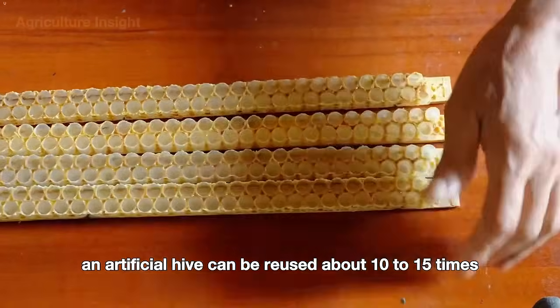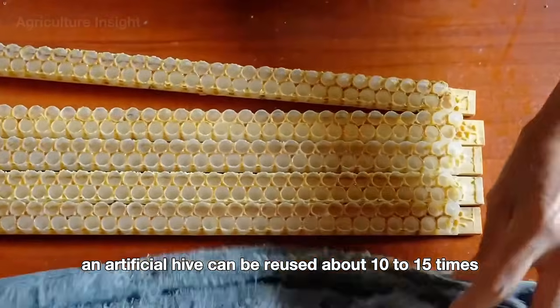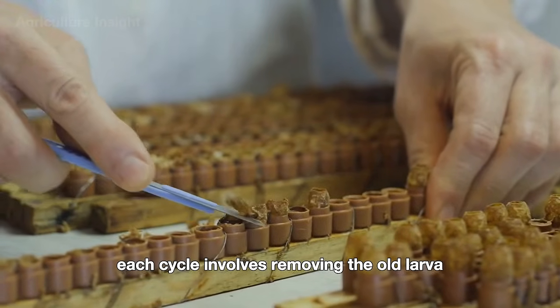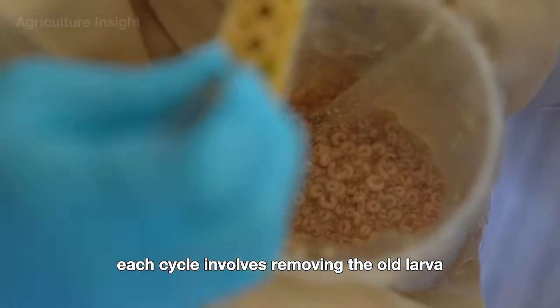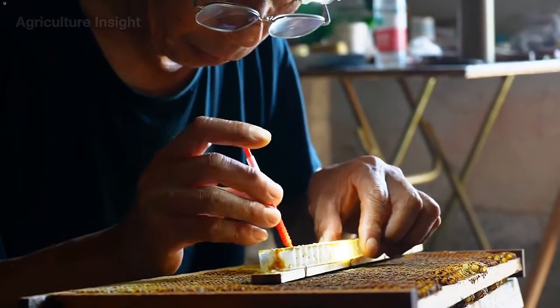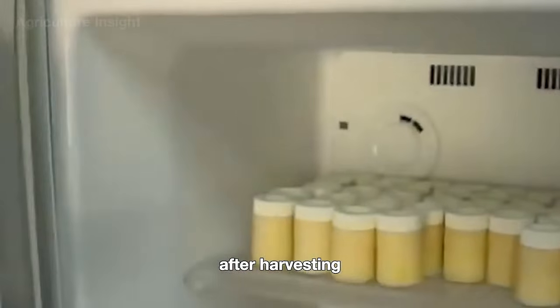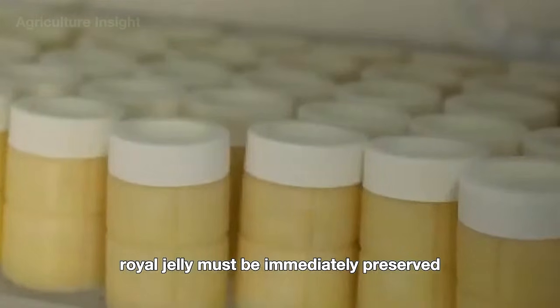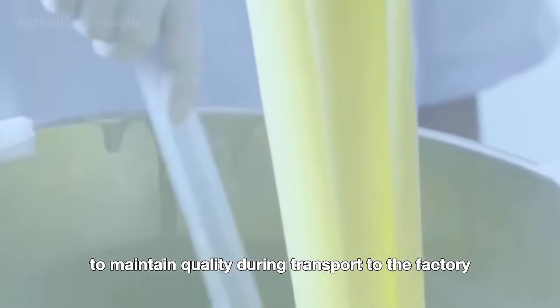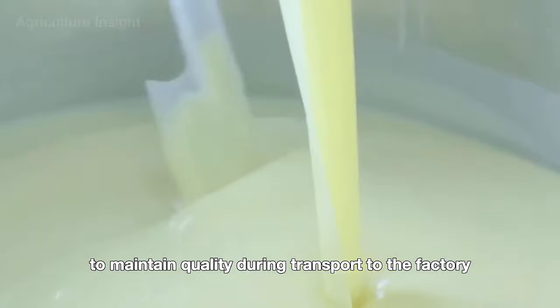An artificial hive can be reused about 10 to 15 times in one season. Each cycle involves removing the old larva and inserting a new one. After harvesting, royal jelly must be immediately preserved in cool conditions, refrigerated or frozen, to maintain quality during transport to the factory.